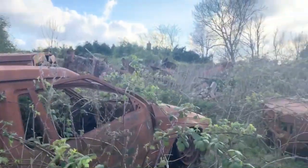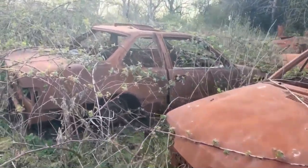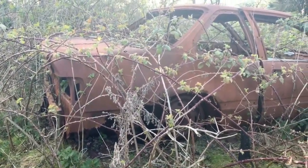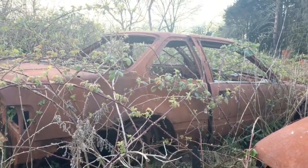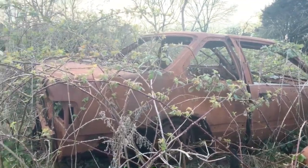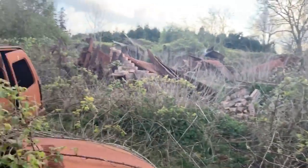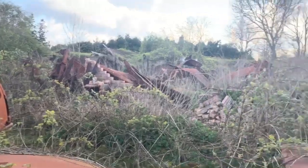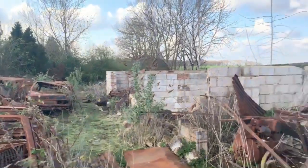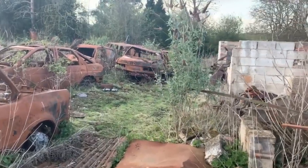But we're not going to venture too deep into this one. There's a good reason for it. Yeah, there you go. As you can see, you look around, there is literally loads. I think there's 100 in total, around about that amount of wrecks.